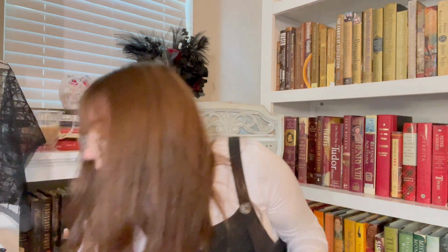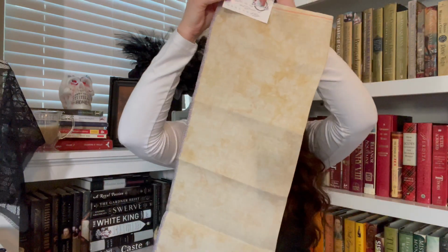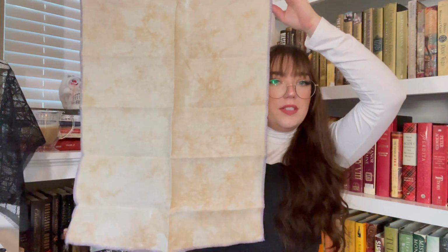I've got my Fabric of the Month Club because I decided to join the Stitch Me's Fabric of the Month Club. I did the neutrals, so if you haven't received yours yet, look away. This is the piece that I received. I am doing a 36 count, and this is Not Another Sampler.